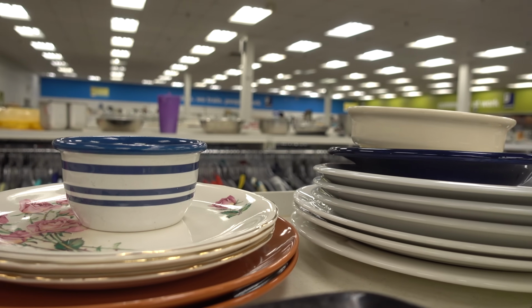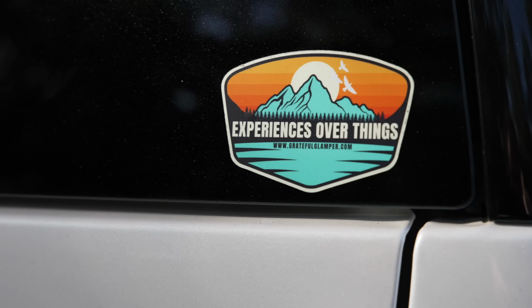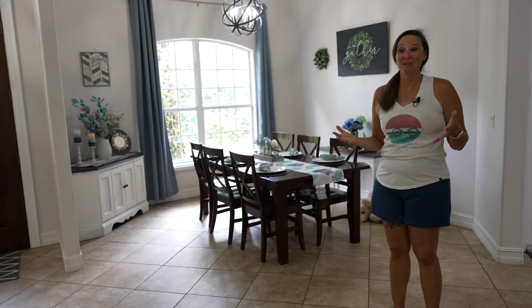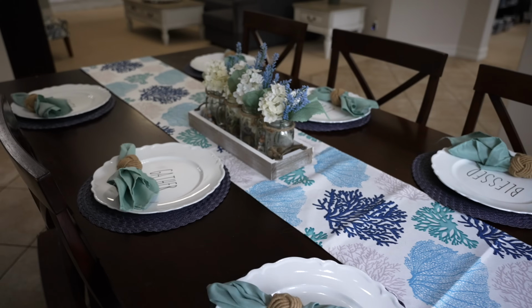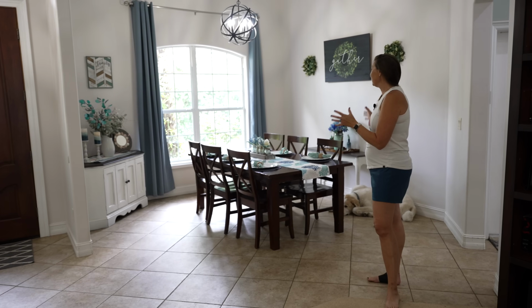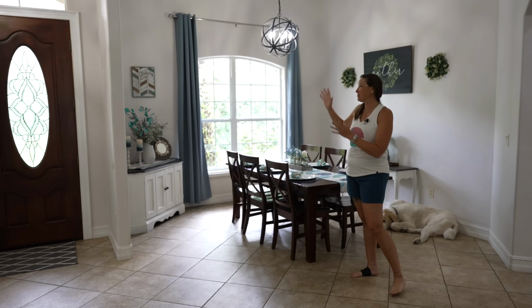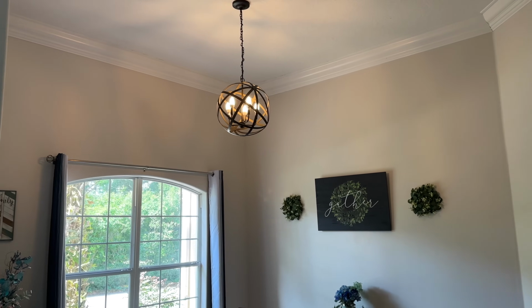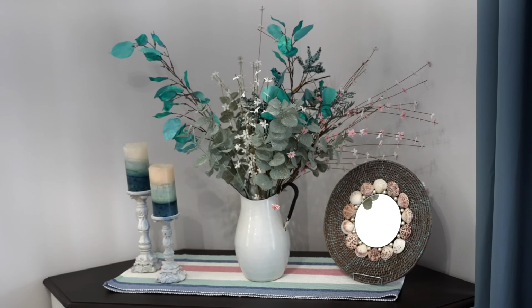So when we moved into this house, when we bought this house, we really prioritize experiences over things. So we did not want to spend a lot of money on things like decor or furniture or anything like that. Literally everything, even including we replaced these light fixtures just a couple months ago. We purchased them used on Facebook Marketplace. And so we've done a very, very minimal bare bones budget with everything in here decorating.